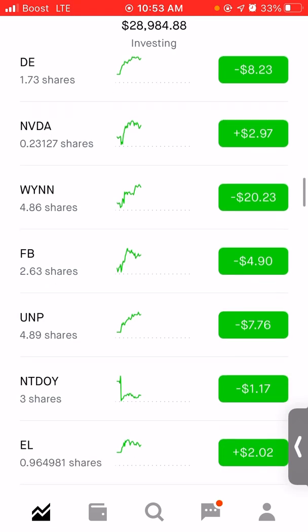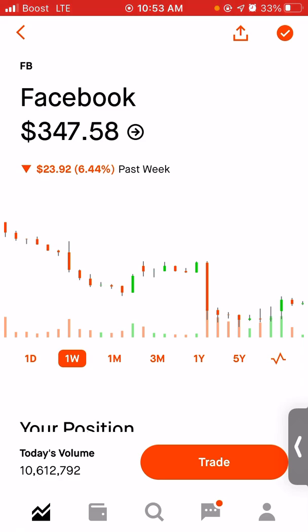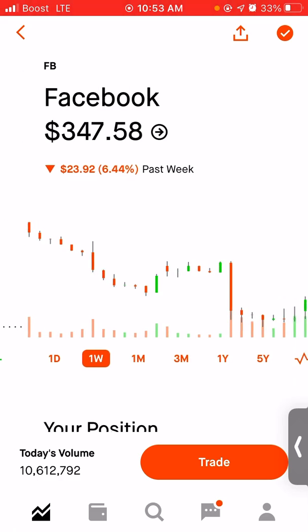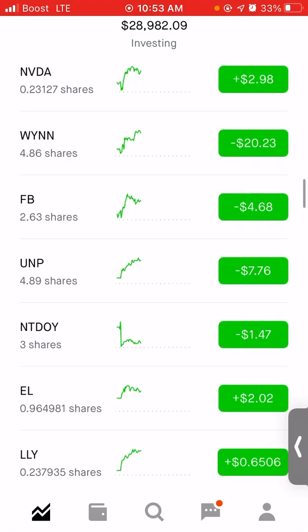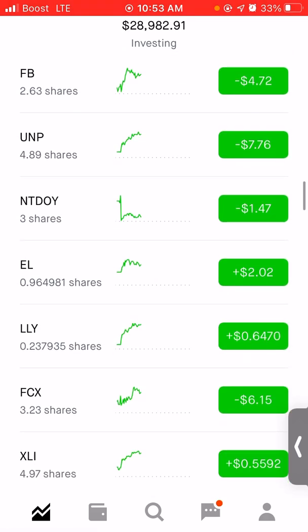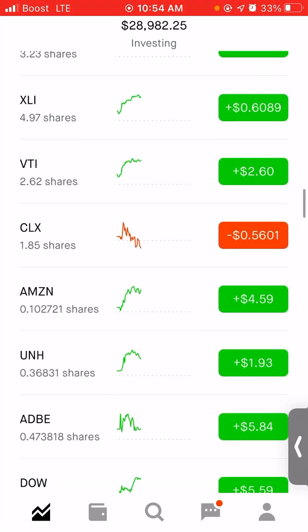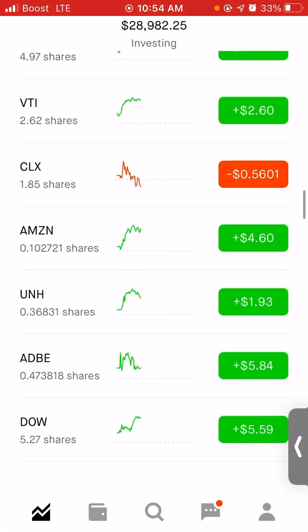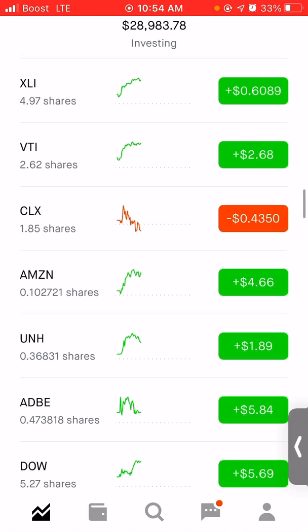So we also have Facebook, which had a really rough day yesterday while the market was rallying. I think it was down like 4% or so. So that's something to look at. Facebook is a great advertising company, and the reason they went down so much is because of the new iPhone. There's essentially a way to opt out of them tracking your info, which is going to make targeted advertising a lot harder, which could affect Facebook's revenue and stuff like that. So that's the majority of my positions.